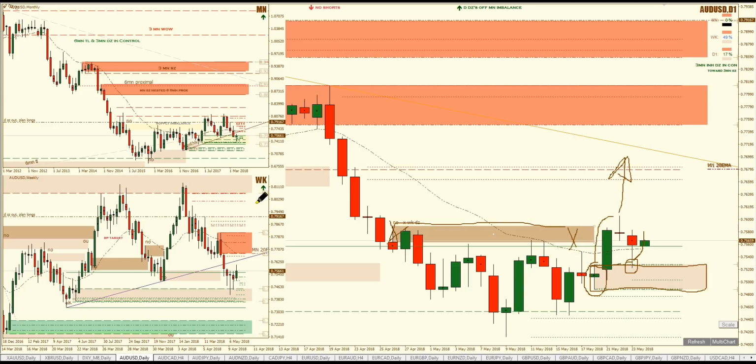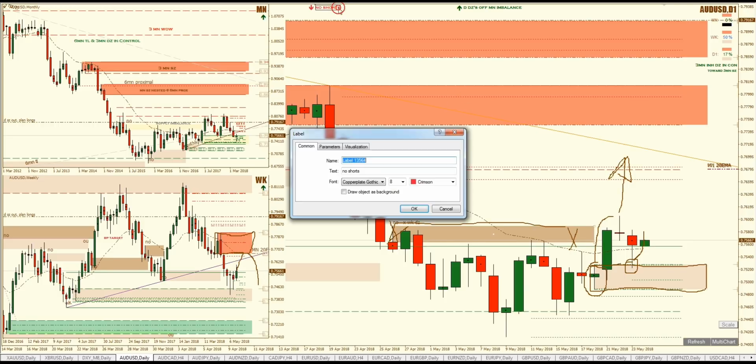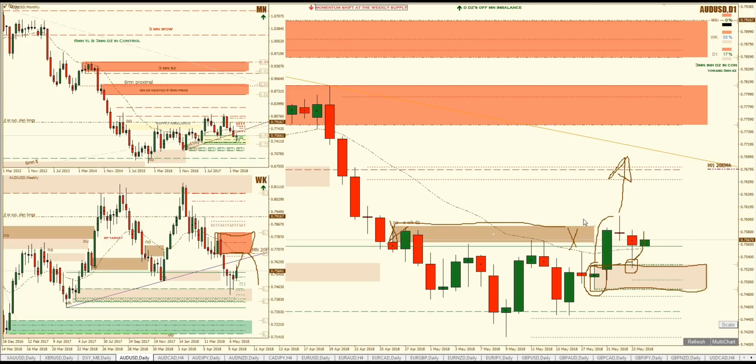So I believe when we get up here, there's going to be that weekly area of supply. This will be a good area to get in short, but I'm not going to short it blindly. I'd have to wait for momentum to shift at the weekly supply. Okay, and then I'd be interested in getting in short.